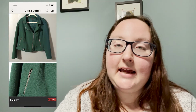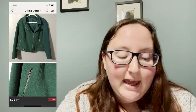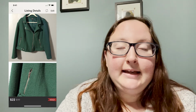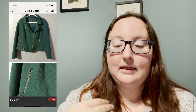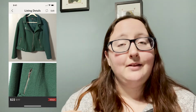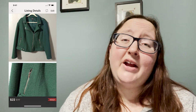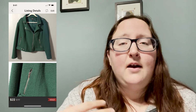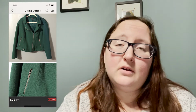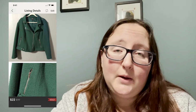So on the second day of December, I did not sell anything, but on the 3rd, I did have one sale. It was this Torrid green jacket. Now this jacket did have some flaws to it. The entire one half of it, I forgot if it was the left or the right side, was very faded, and it wasn't as bold as the other half. I think maybe it had been stuck in a window or in a closet near a window or something like that, because it was only half the jacket that was faded.